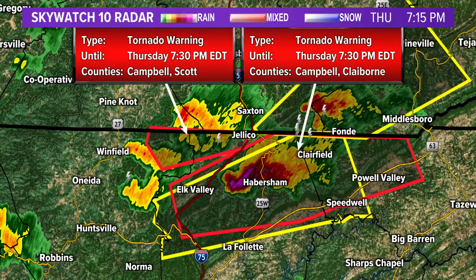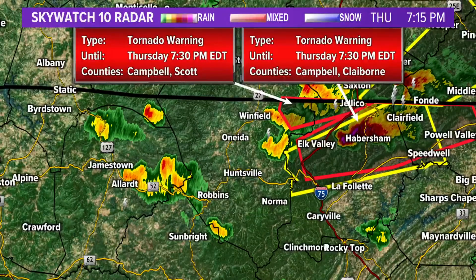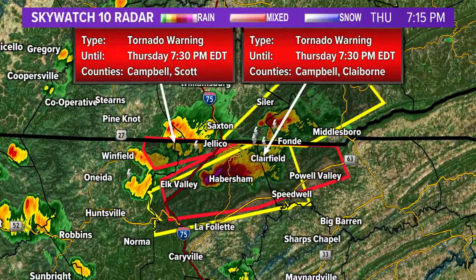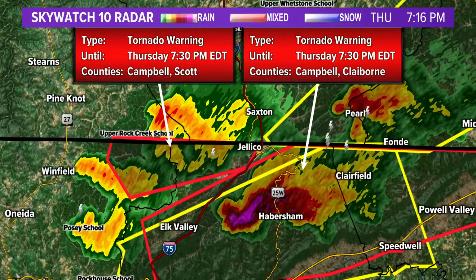So what it looks like right now is that we've got redevelopment in parts of Fentress County that's going to be moving into Scott County right now. We're not really seeing a lot of lightning with it, not seeing a lot of the VIL associated with it. So for right now, it looks like on the backside, more showers, maybe some rumbles of thunder, but it looks like those are okay. The main storms that we're concerned with, the storm that was in Scott County has now weakened. It's moving into southern Whitley County near Saxton. So you could still see some strong winds, but you're not under a severe thunderstorm warning. They trimmed back the tornado warning for that particular cell.